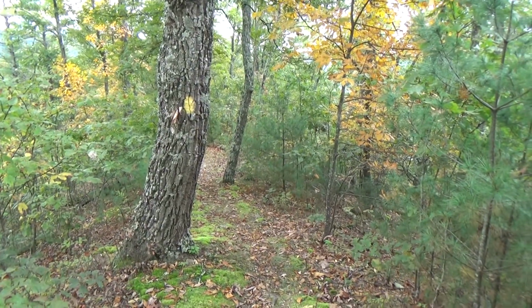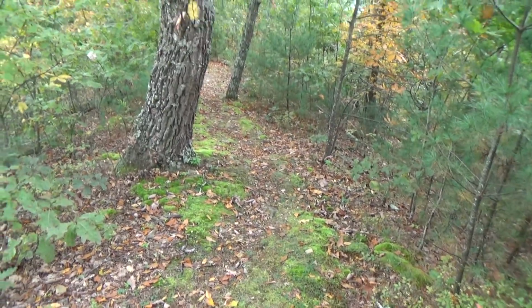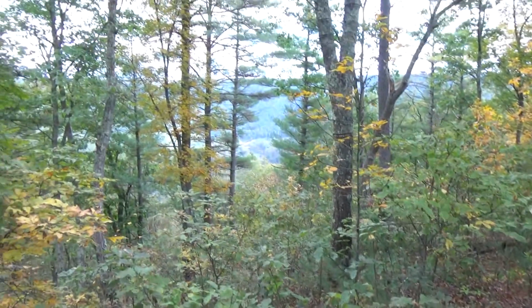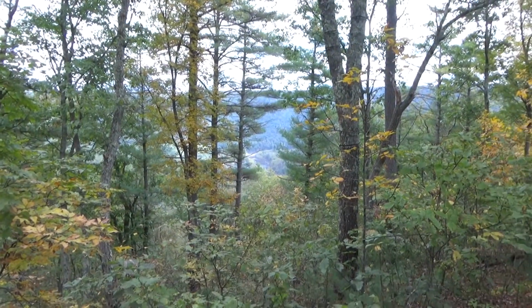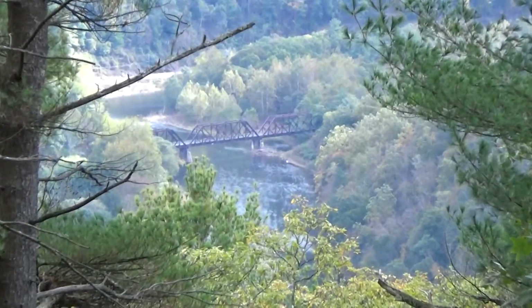I've begun dropping down off of this ridge here. It's pretty cool. We're just kind of right on the spine of this ridge. It drops off to the right and then to the left. I'm just looking out through the trees here, and I actually saw, if I zoom way in, let's see here, there we go.